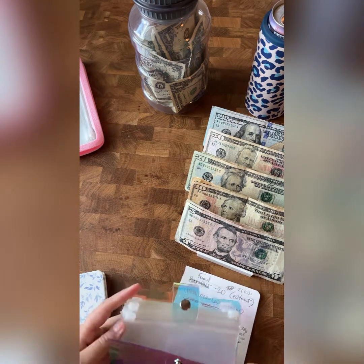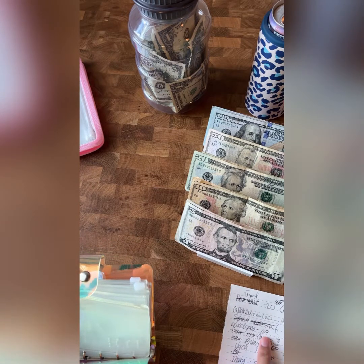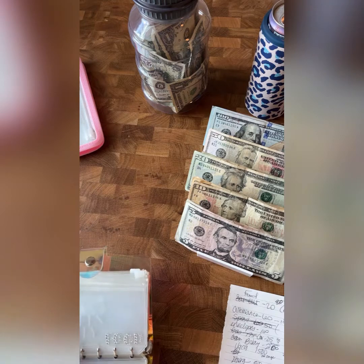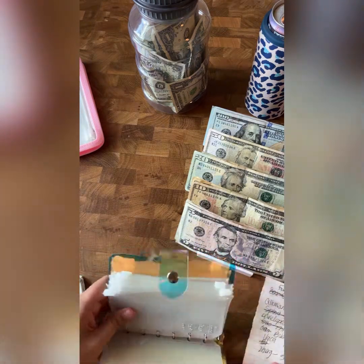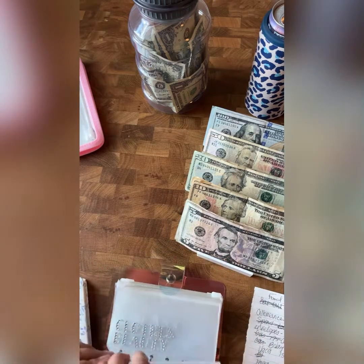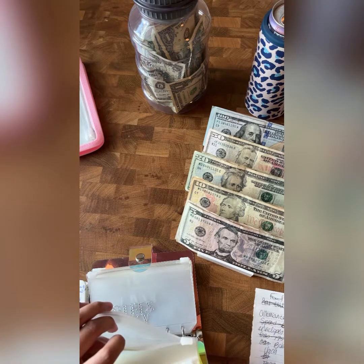I wrote down on this little ugly piece of paper the denominations that go in each one, just so I wouldn't be left without fives, tens, and all that.